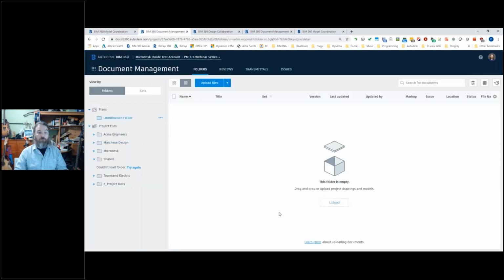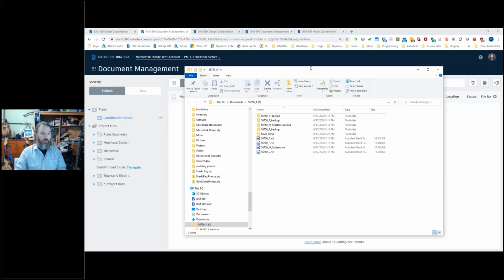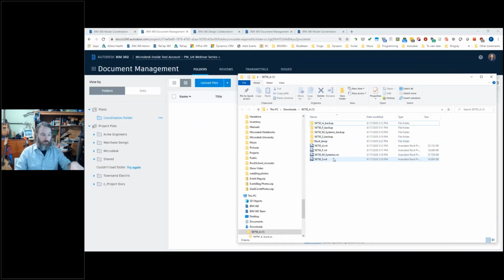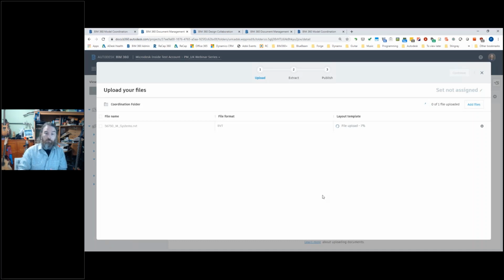So now that that's set up, I can come over here. I'm going to go to my coordination folder. And what I want to actually do is upload something to that folder. So there we go. I come over here. I want to grab one of the files from my computer. And I'm going to take my mechanical systems file and move that in there. So this is now going to upload this model here.